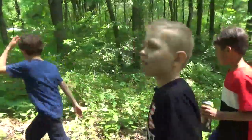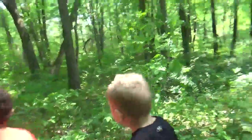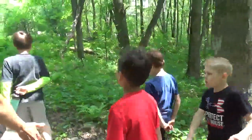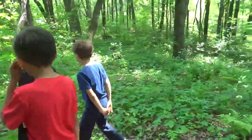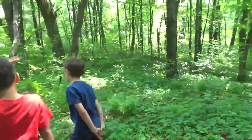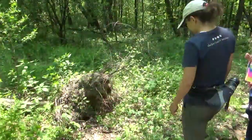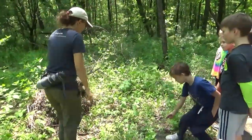Eight. Nine. We're at nine. There's so much fern. Yeah, there's a lot of ferns. I'll show the whole class some ferns in a little bit. Right now, I'm also kind of looking for a place I think might be a good animal home. Oh, there's some more Jack in the Pulpit. Yeah, 10, 11, 12. And girls, we're going to stop here because one of your friends noticed this.